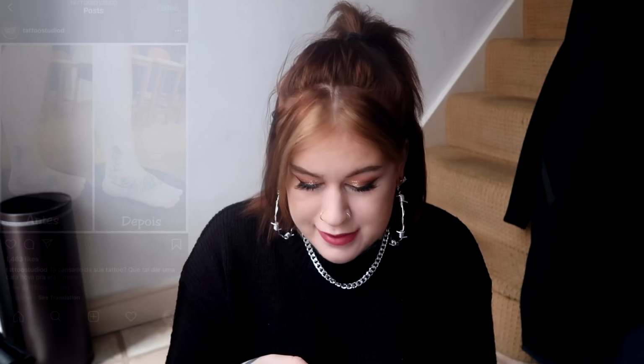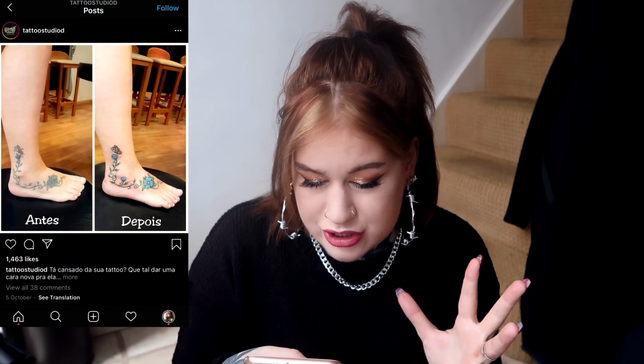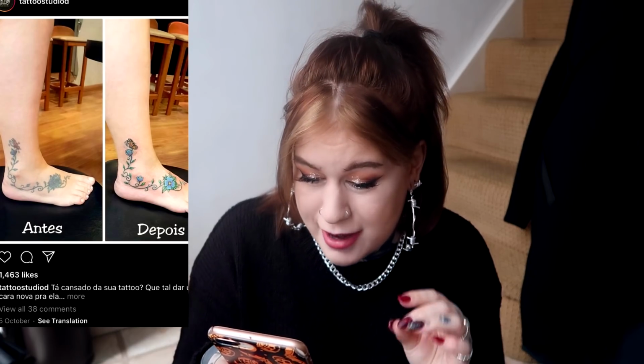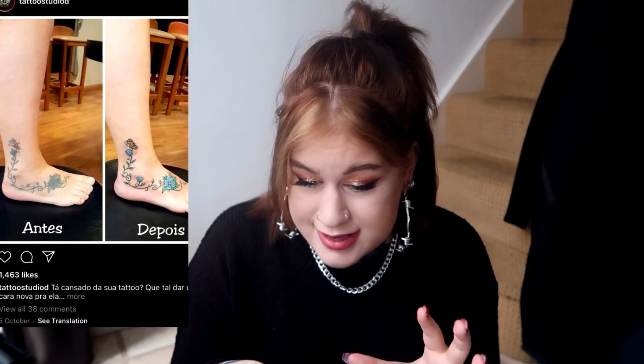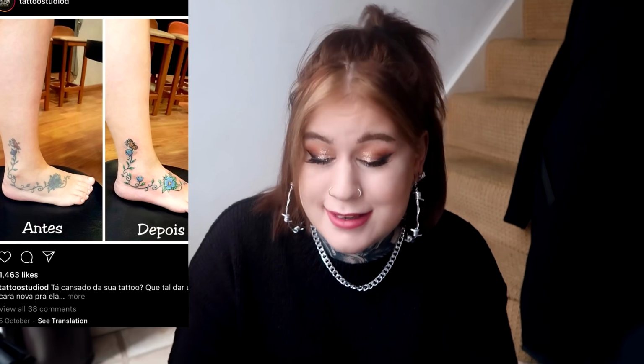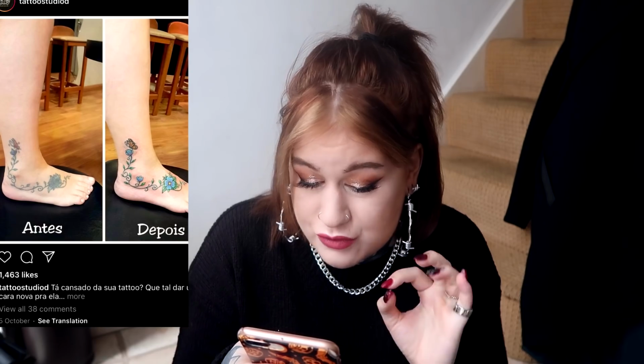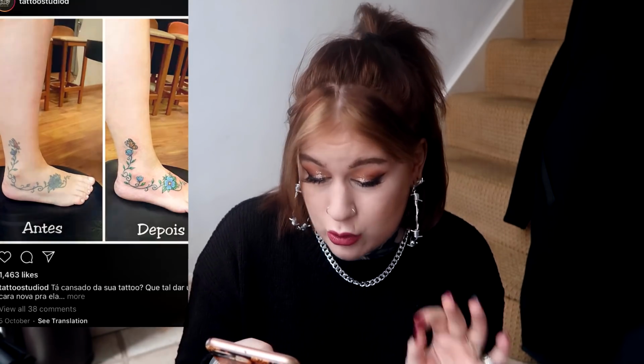It's true. Okay, this one is, I would say, your standard rework. Again, it's a very, very good rework, how they've managed to really liven up this tattoo. Such a good rework. I don't think there's any voodoo magic going on here. The tattoo artist is just very, very good at reworking an old tattoo.